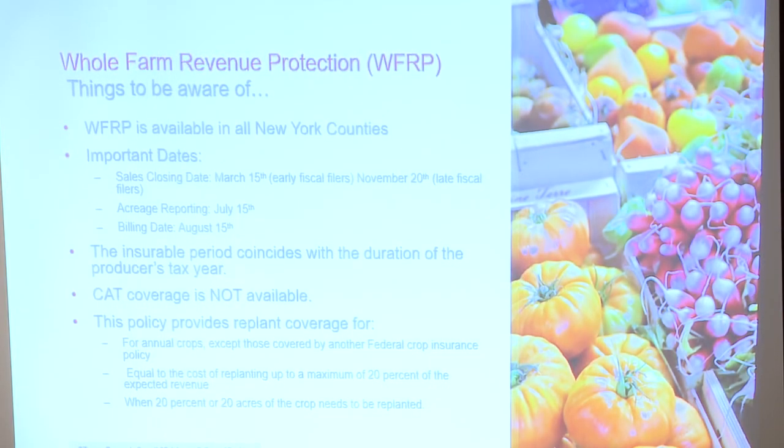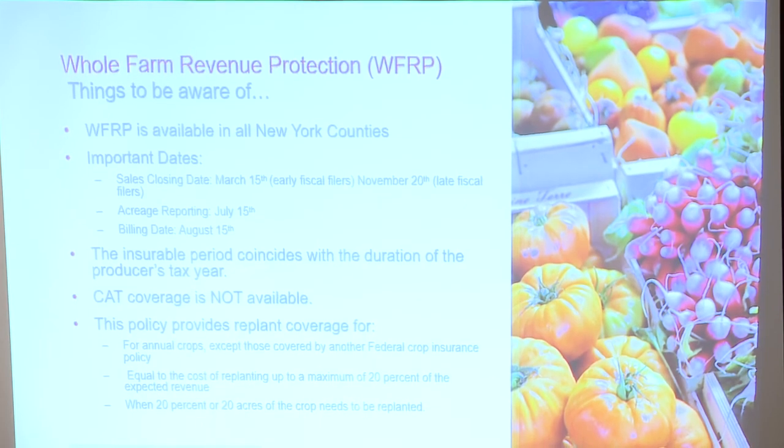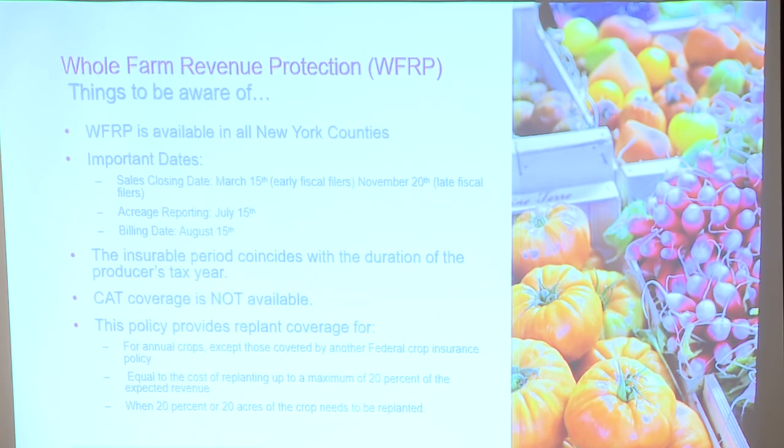So some of the dates. The sales closing date is March 15th. That is the same as the closing date for a lot of the spring planted crops. If you're an early fiscal filer, which for the most part most of you would be, they do have a November 20th date for late fiscal filers. That's about whether you decided to have a January 1 fiscal year for your business or a July 1 start date. Most everybody does January 1 because, start of the new year, it's simple.